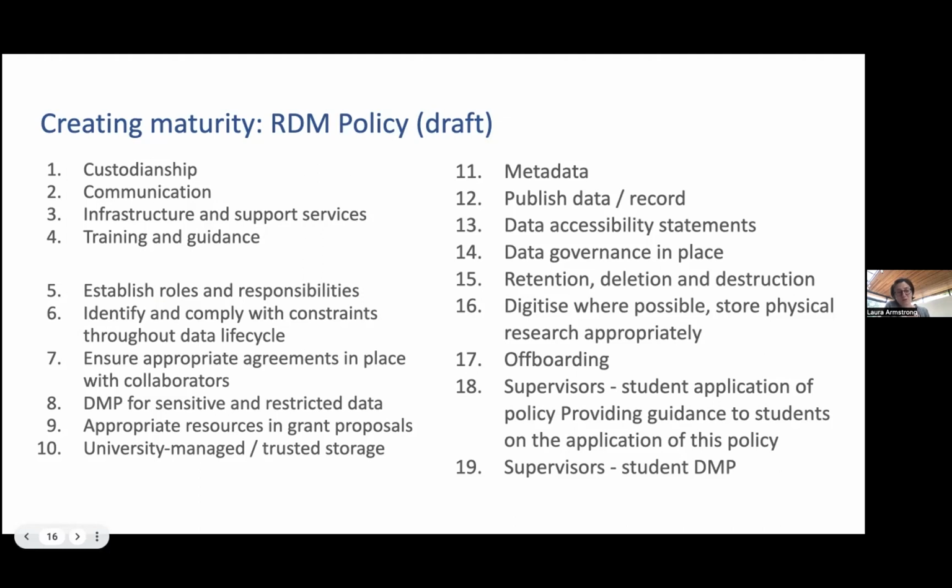So we start with establishing what are the roles and responsibilities across a particular project. Have you identified and complied with, or are you planning to comply with, and how are you planning to comply with the constraints, whether they be ethical, legal, commercial, or sovereignty related, throughout the data lifecycle, all the way through to how do we offboard people appropriately? And if you are dealing with sensitive data, but you're leaving the institution, yet you have rights to continue to access it because possibly you hold the IP, what happens to that? It shouldn't simply just travel with you, because that would be in breach of the ethics. But how do we enable you to have the access you should? And we need to work through that. But we have now articulated that as a need and put that in the policy.